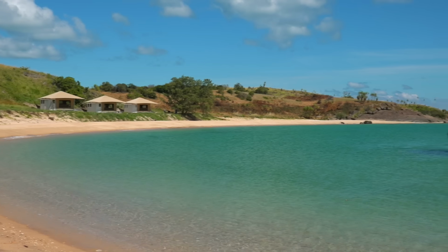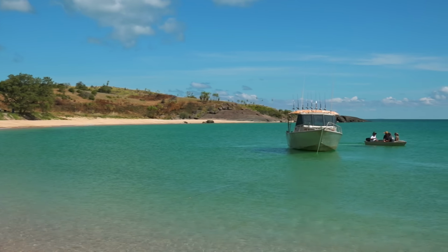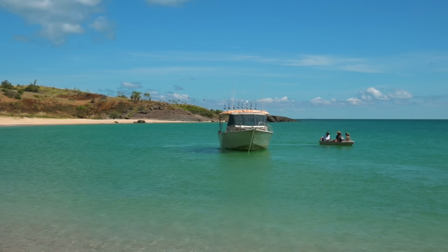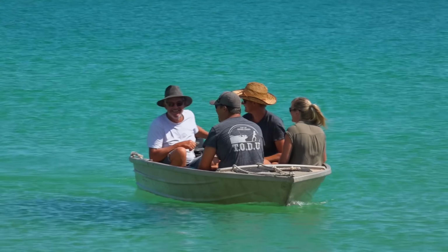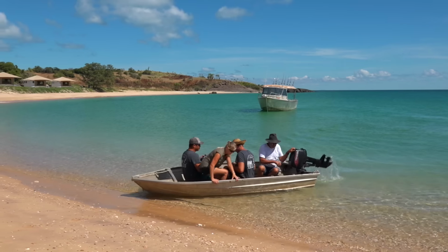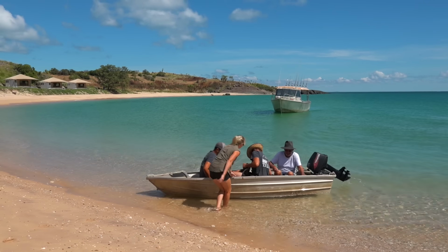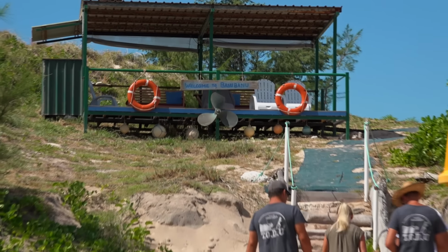The East Arnhem Land region is known for its majestic beaches and lush tropical surrounds. Banubanu is situated in one of the prettiest bays up here, and if you're looking for a unique remote island holiday destination, then Banubanu Wilderness Retreat is for you. This spot is definitely bucket list material.